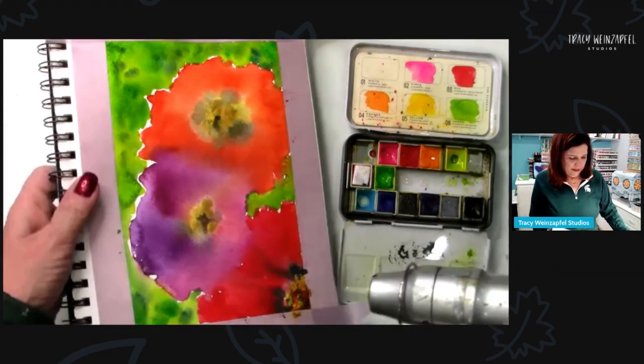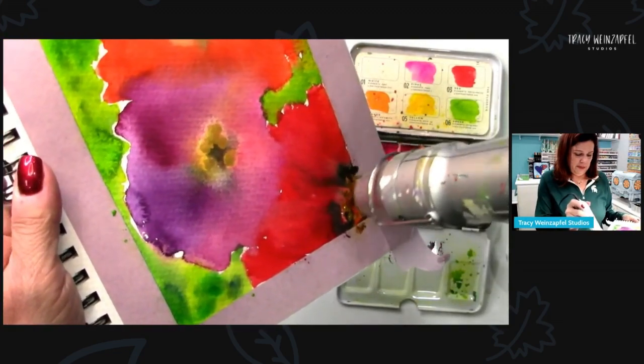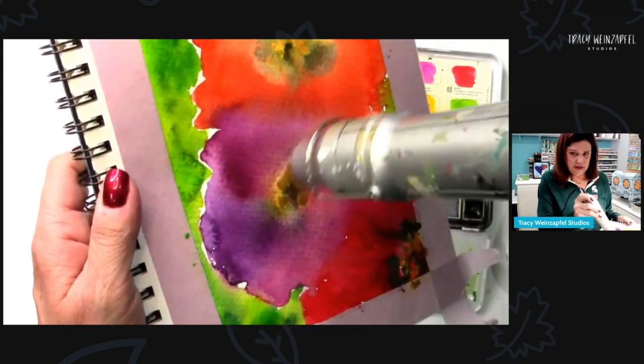Okay, I'm going to do something. The acrylic paint, I'm going to blister this up. Meaning I'm going to concentrate the heat until it nearly.